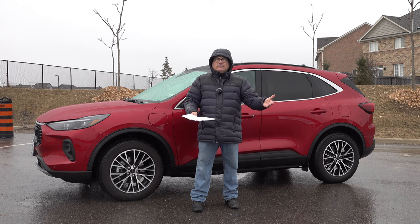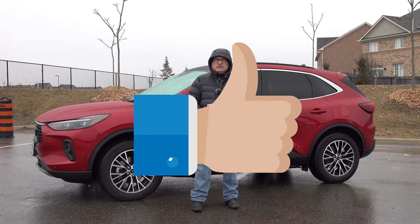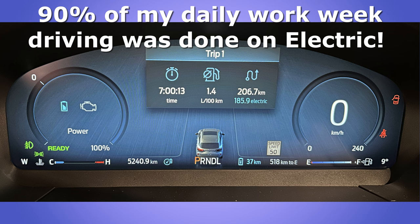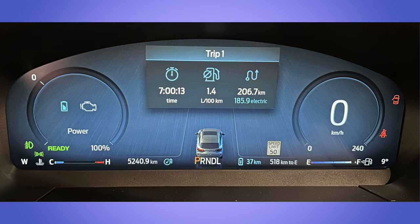So in conclusion, after all that rambling, is this a recommended vehicle? Well, absolutely. It's got enough range to make an impact. As you can see here quickly, the range that I did was just about 207 kilometers in the few days that I had it. About 186 were all electric. So you can see about 90% of my driving range was done in all electric. And that's just going back and forth to work and doing errands, as I mentioned earlier in the video. So plugging it in every night in a 110, letting it charge overnight, and utilizing that all electric range to the advantage that I had.